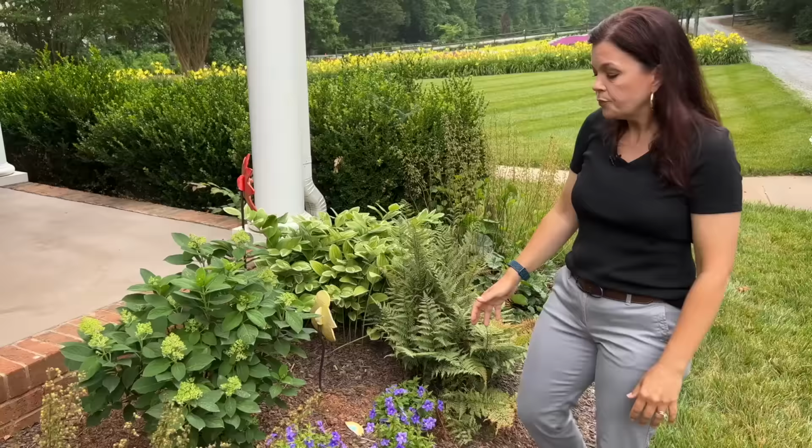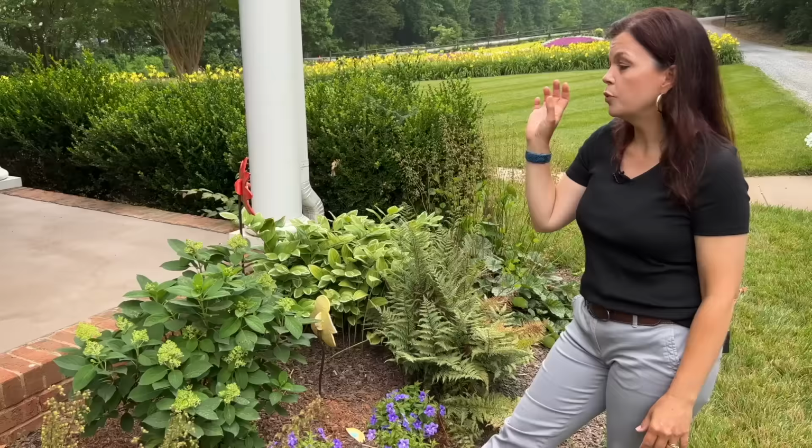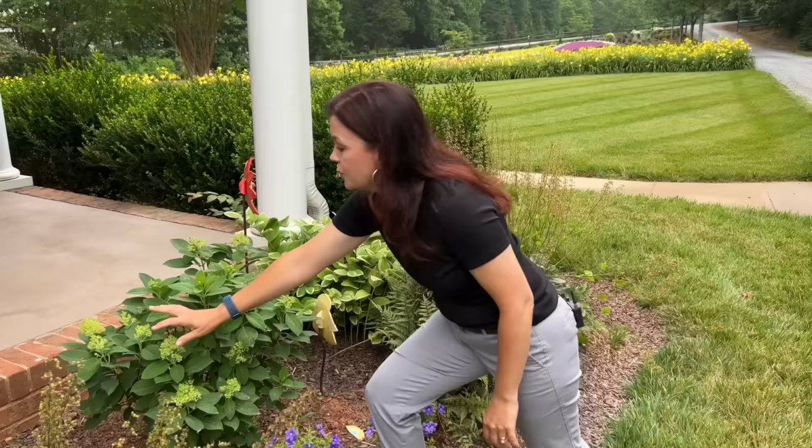So I put in a white wedding. This is a panicle hydrangea from Southern Living. It is one of the most shade tolerant panicle hydrangeas because this space gets probably a total of 5 to 6 hours of direct sun throughout the whole day. But clearly she's doing just fine and she's gonna pop out in blooms really soon.